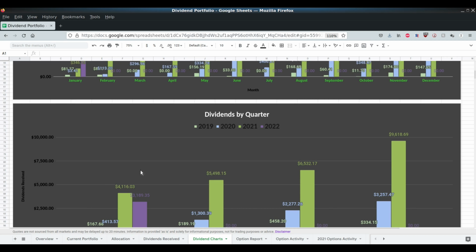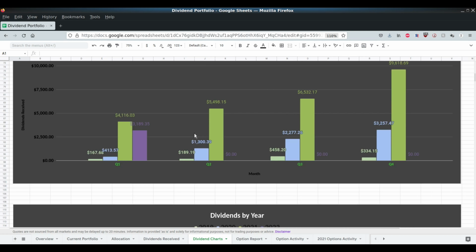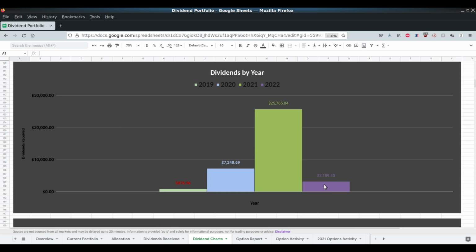So scrolling down, look at the quarters here. There is the first month of Q1. So last quarter for 2021, we had 4116. So we should pretty much make roughly about $9,000 this quarter is what my guess is. And that's pretty much going to be standard across all the quarters just because of the stuff I'm invested in. So scrolling down here, we got dividends by year, just starting this year out, and we should be able to beat 2021 out.